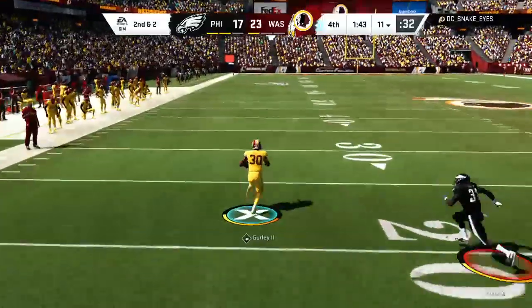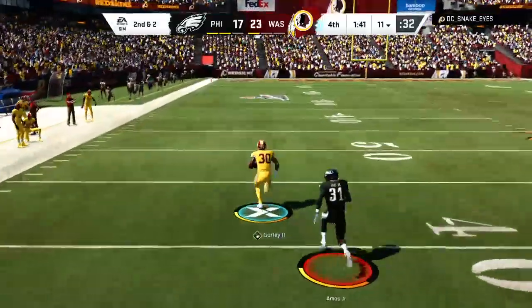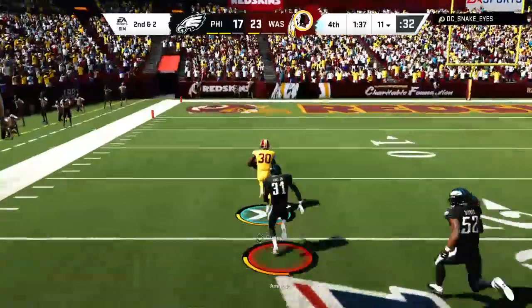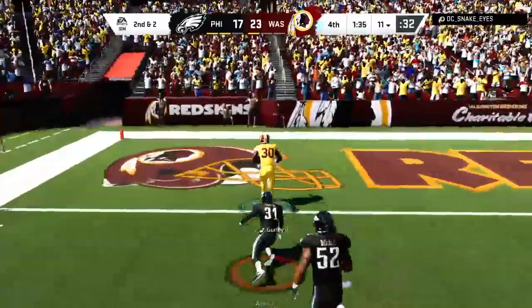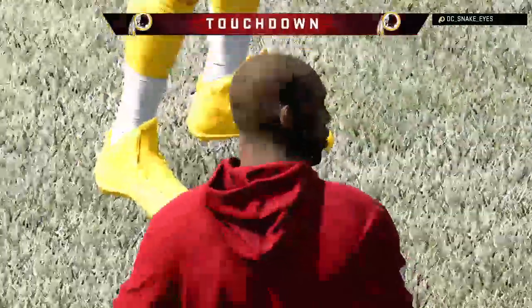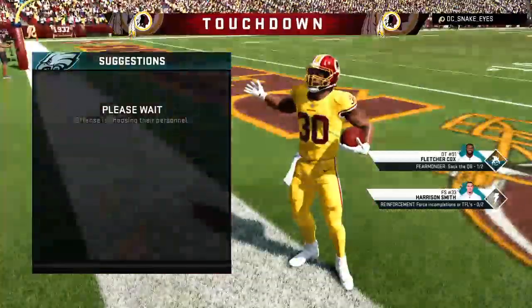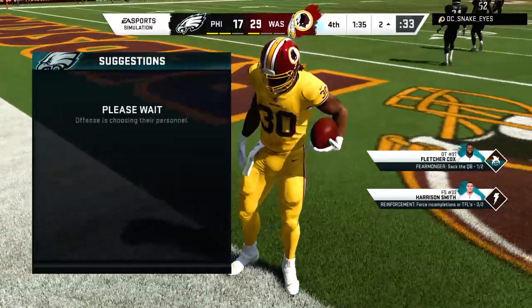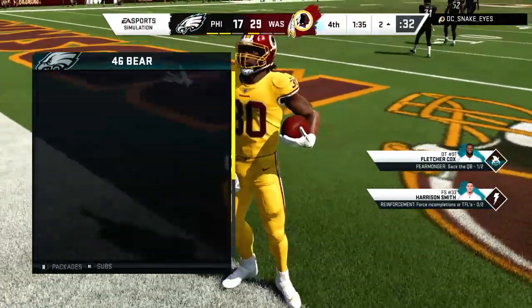It's Gurley. Todd Gurley, wave goodbye. He's at the 50. He's at the 30. The 20. Touchdown, Washington. Todd Gurley. 89 yards. And the Redskins are able to stretch the lead out further.